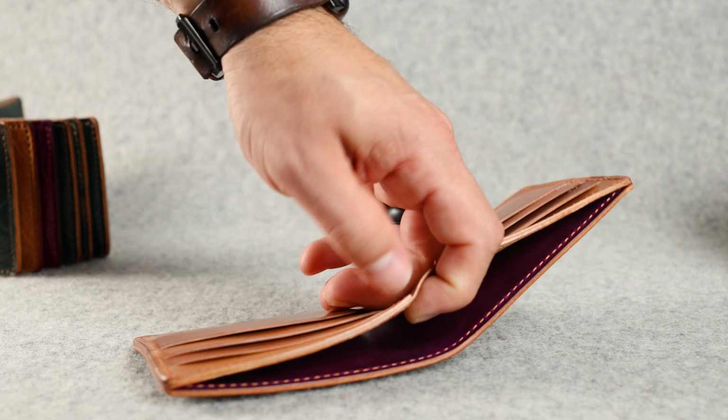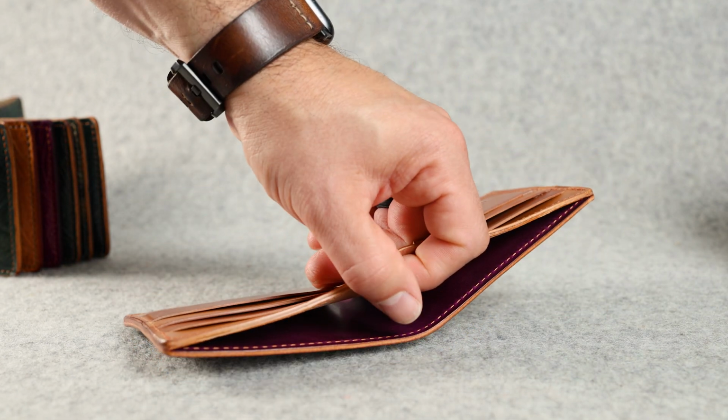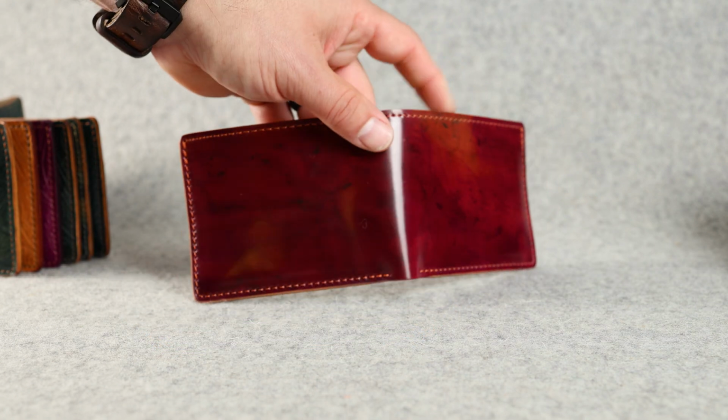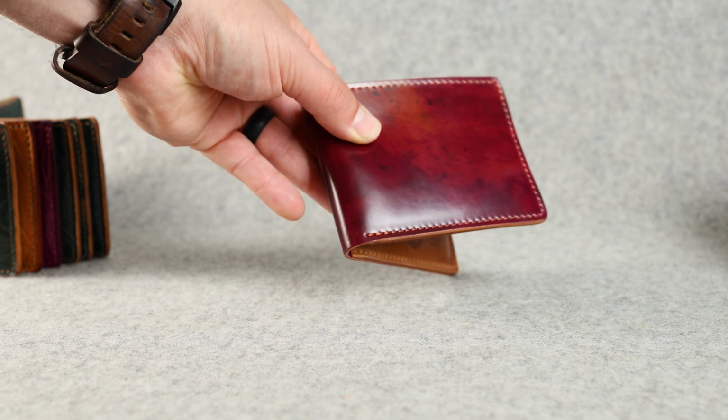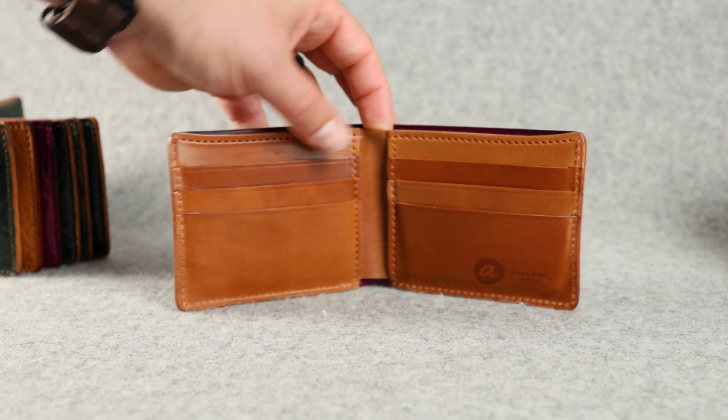So they actually finish the leather upside down. They finish it for the back side there, and then you get all these random drip marks on the exterior of the wallet, but you also get the bright, shiny luster of the cordovan. Here's a look at the inside where we have natural shell cordovan.